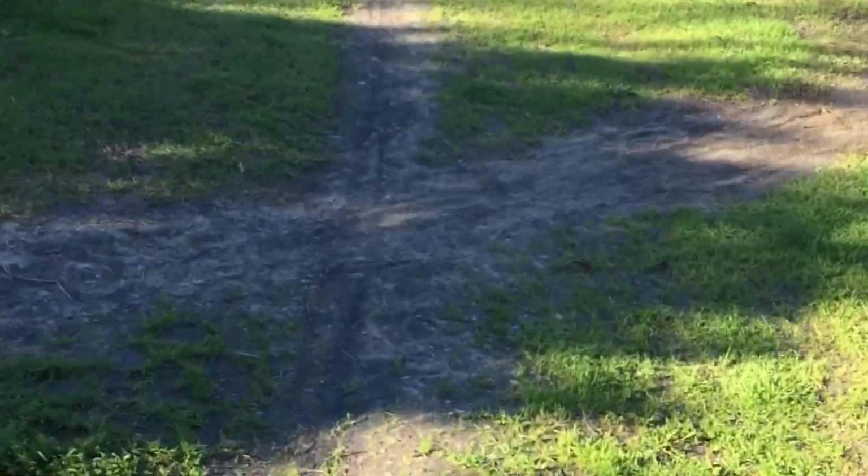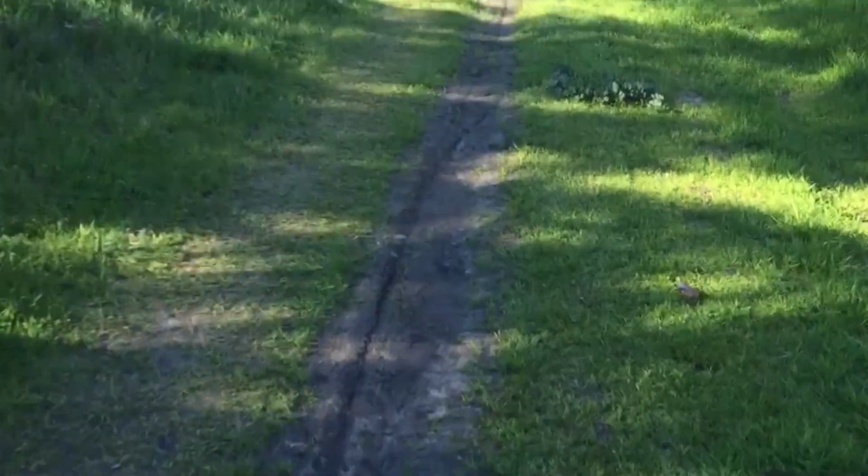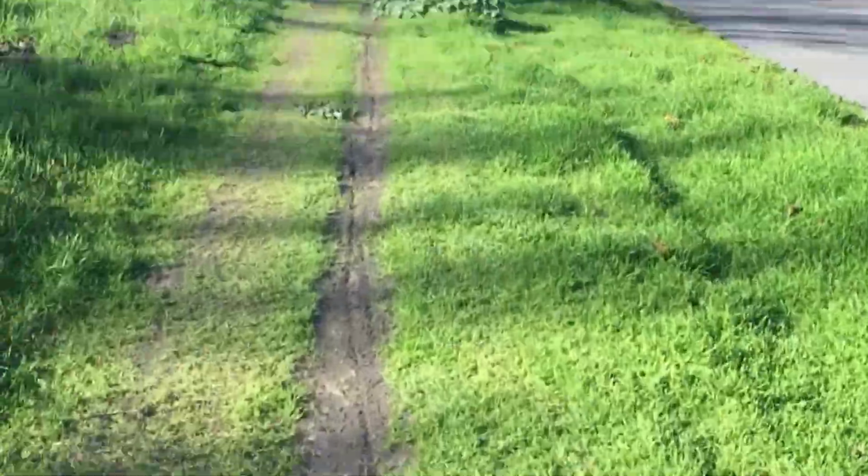Definitely the bikes seem to avoid it. Some people like to jog on it, so I just have to be careful, usually if someone's coming from the opposite direction.